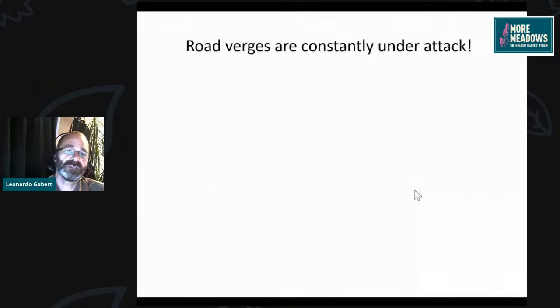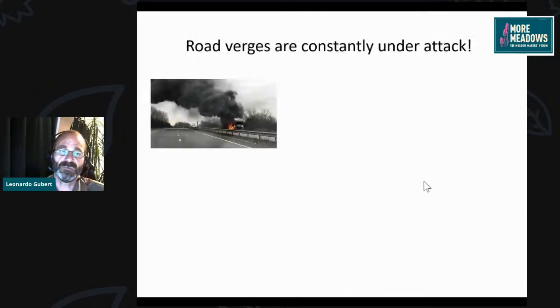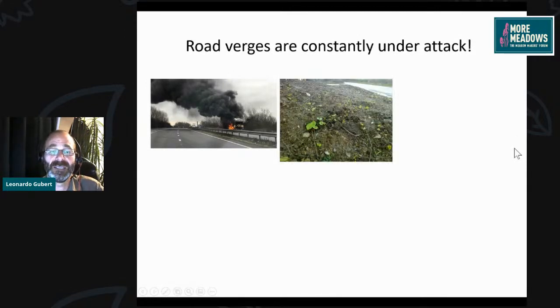And road verges, because they're road verges, are constantly under attack. So we get lorry fires. I pretty much saw one of my really nice orchid sites being cremated by a lorry on fire along the A30 not long ago. This was at a site near Boventa in Cornwall. I haven't been back this year yet, but last year I had only one species of orchid back, so I lost two at that event.